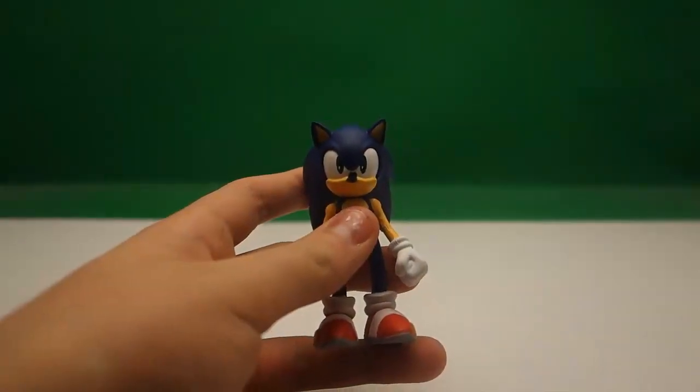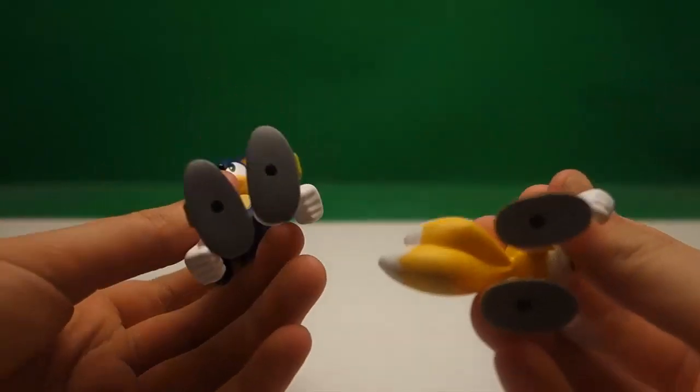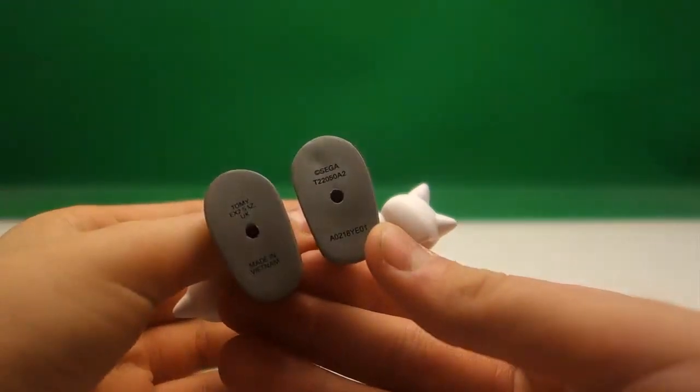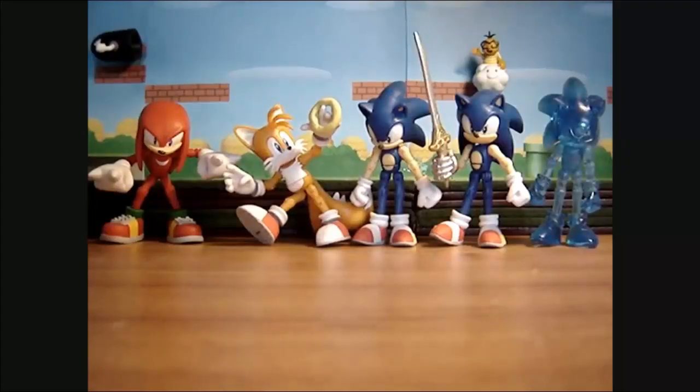Tomy has been doing a great job with their Sonic line. They made great figures such as Zavik and Infinite, as well as some great looking plushes. While Tomy Sonic has most likely been on a year hiatus, it is no doubt a great line to Sonic's true comeback. But now let's talk about Jazwares Sonic.